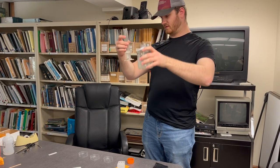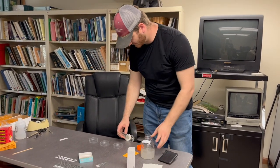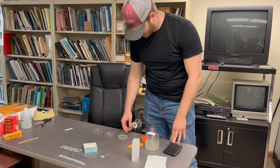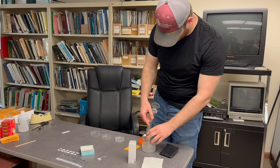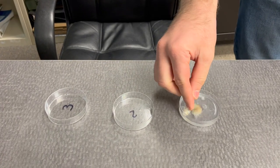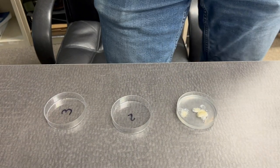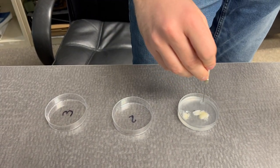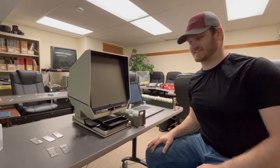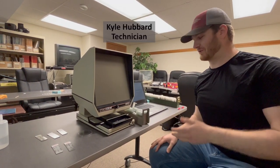Kyle is preparing the new batch of scales, letting them soak in a cleaning solution, while he shows me some of the older slides projected onto an old-school microfiche machine. While that's sitting, we can look at the results of some stuff we've cleaned. This guy is the microfiche, and as you can see, it's very old.